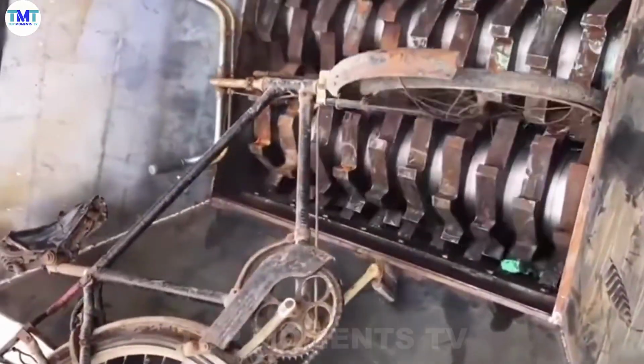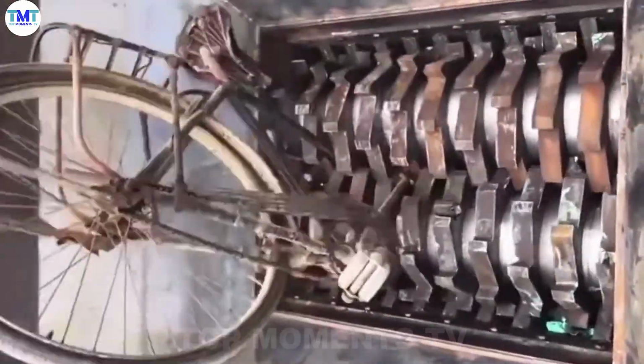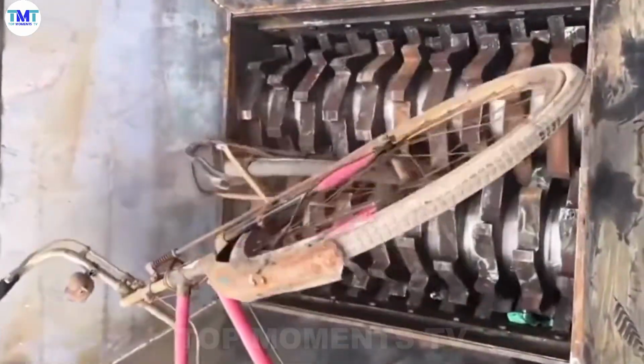When seemingly indestructible steel blocks face off against the monstrous power of a crusher, it's more than just a routine scrap processing process. It's a dramatic display of mechanical giants.